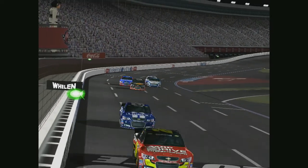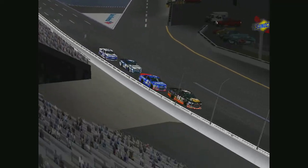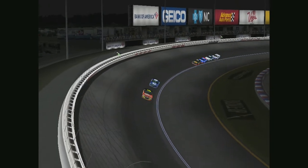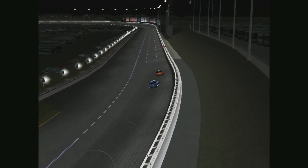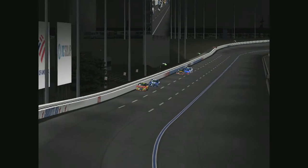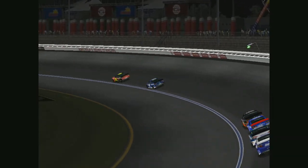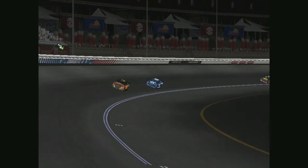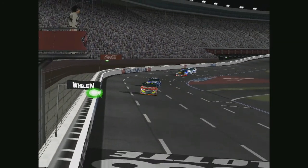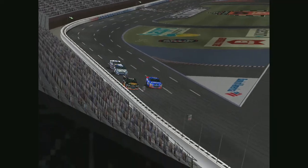It's going to be a battle here as Edwards falls back. But it's Gordon and Johnson at the front of the field. Looks like Gordon's pulling away. But we don't know. So we have a battle here.